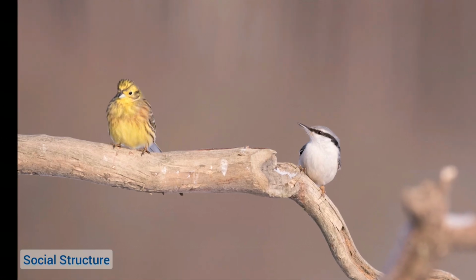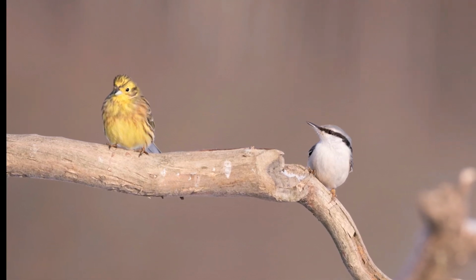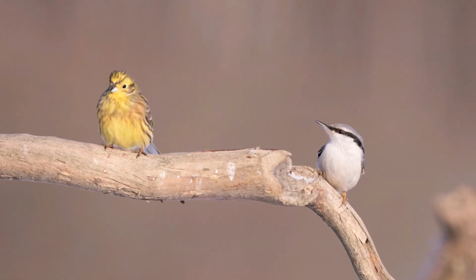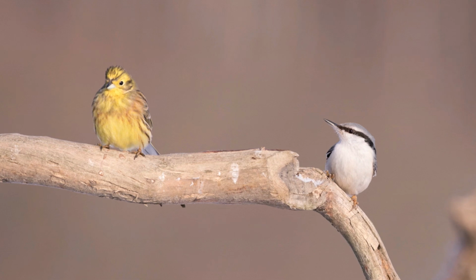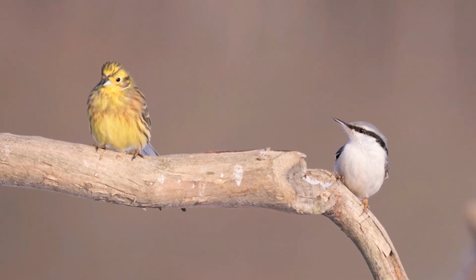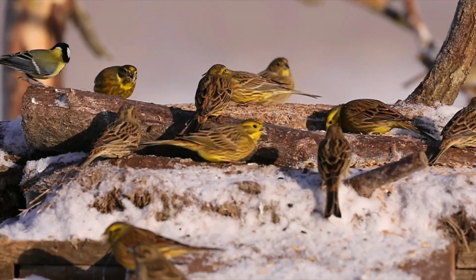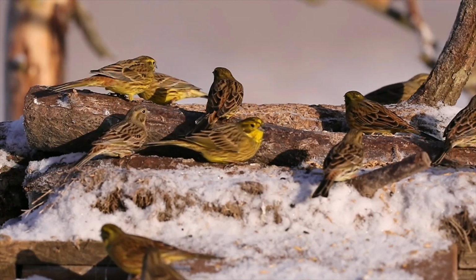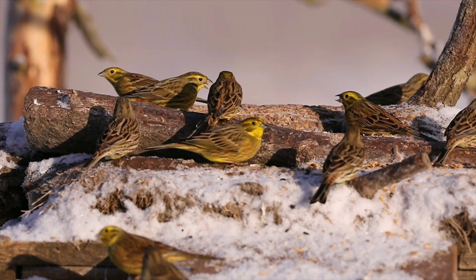Social structure. Outside the breeding season, yellowhammers are seen in loose flocks, often mingling with other small bird species. They engage in social interactions, such as foraging together or engaging in vocal displays, reinforcing social bonds. While in winter and colder weather, they gather with hundreds or even thousands of individuals of their own flock to provide additional warmth and protection.